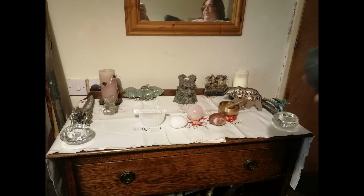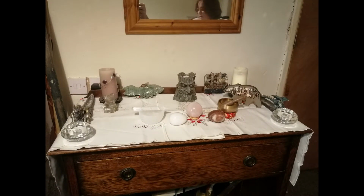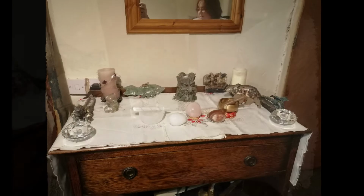Trying to remember what we put on next. In terms of the air element, a lot of these items, the wind in the sails of the ship can represent the air. The colour white, and of course the clear crystal, can be the air element as well. Coming on next, we have quite a special little object.